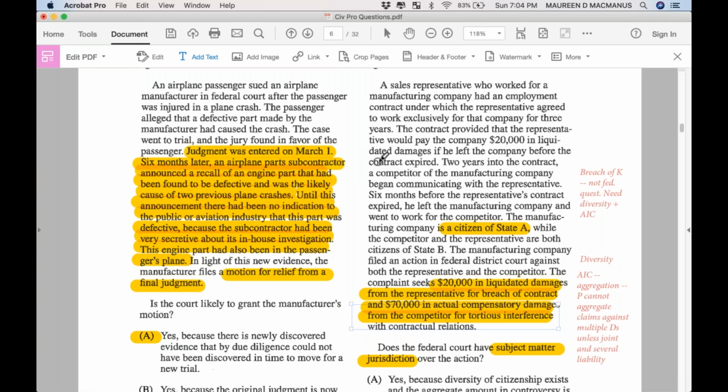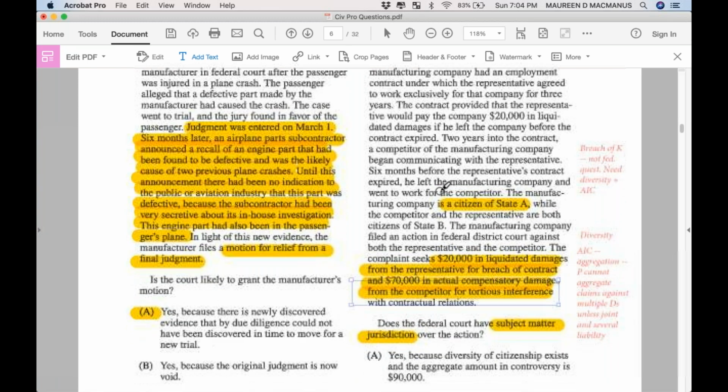And $70,000 in actual compensatory damages from the competitor for tortious interference. So you cannot aggregate those two because neither one is above $75,000. So there's no diversity. So the federal court does not have subject matter jurisdiction here.